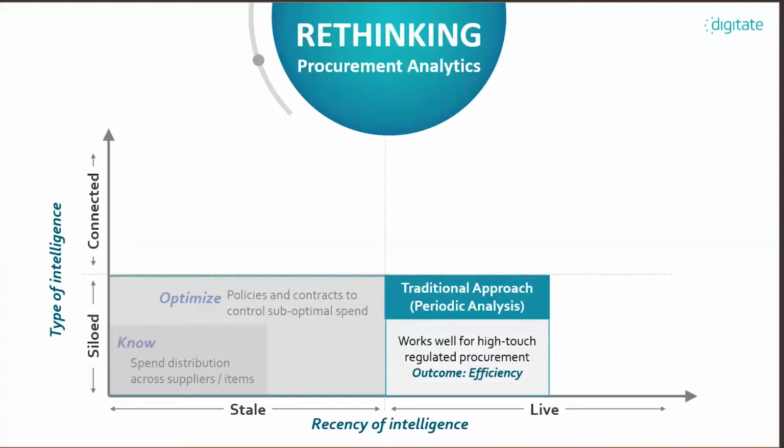So it could be weekly, monthly, or quarterly, and you start analyzing that data using slice and dice techniques, fundamentally to understand who you are spending with, how much you are spending, and where you are spending, with the sole intent of figuring out how you can optimize spend. But by and large, I would say the traditional approach is that of a periodic analysis.